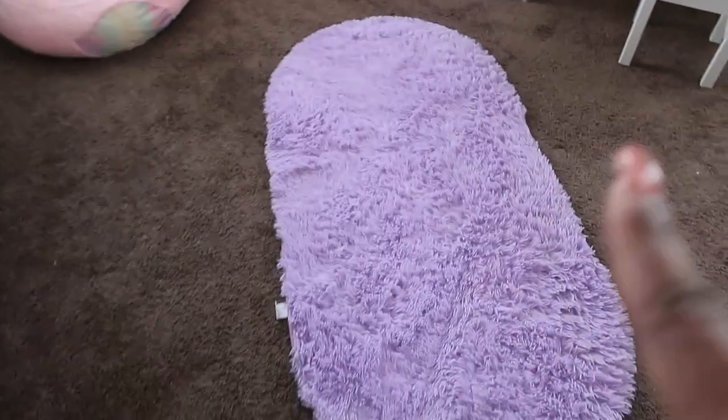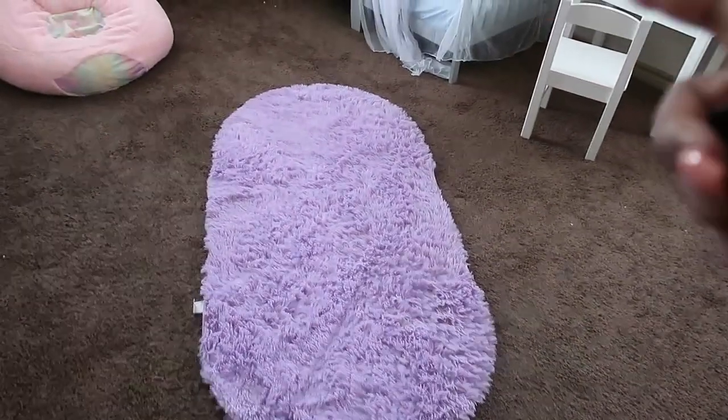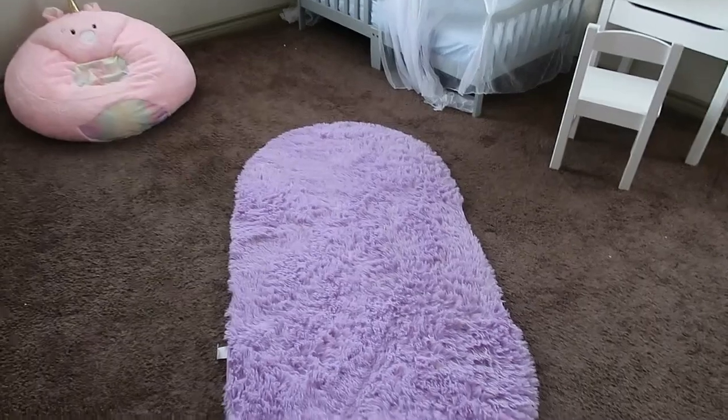Then I decided to take her rug and pull it from underneath her bed and just put it out here.